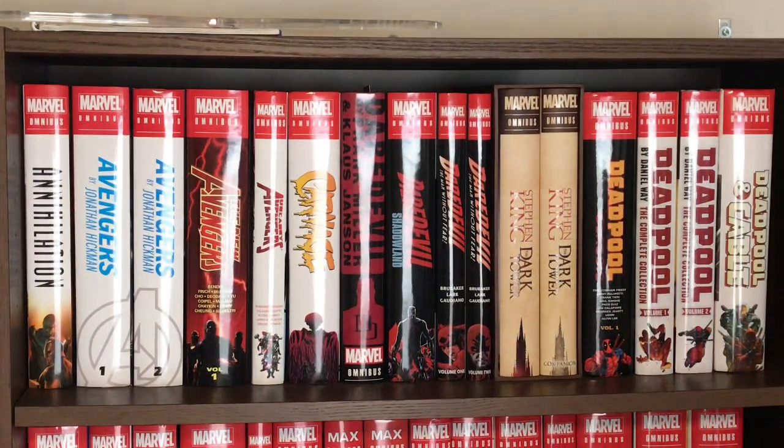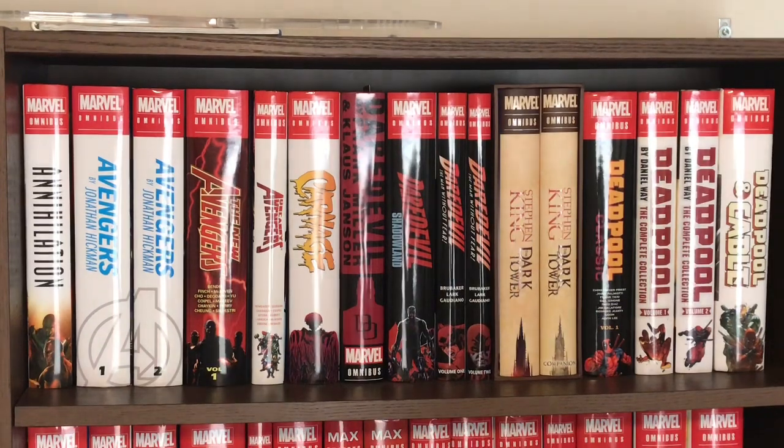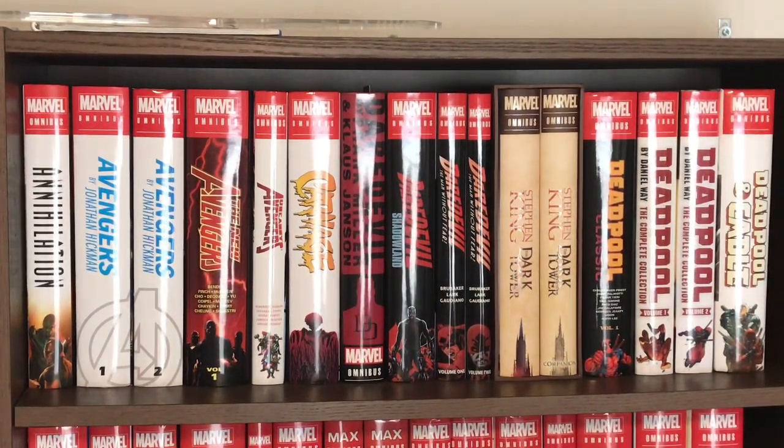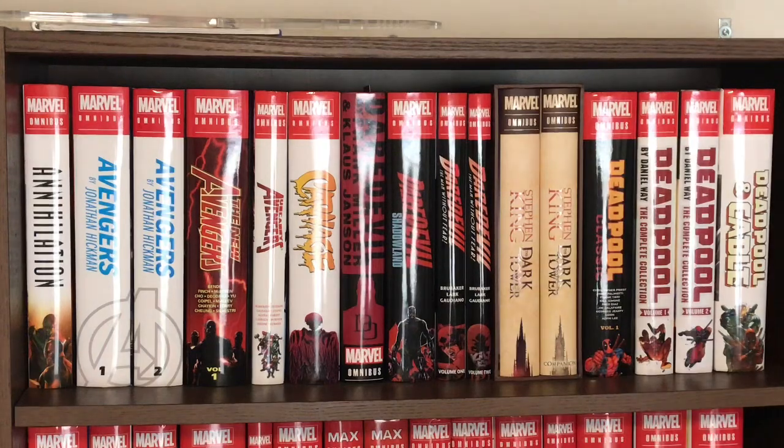I'm a little pickier when it comes to Marvel as far as what I like to read. I like to read some of the major events that they come out with, and then kind of just break it down by characters. Certain characters I really love to read, like, as you can probably see, Daredevil, and later on you'll see a bunch of Thor and Punisher. But we'll go right across the top shelf here of Marvel.